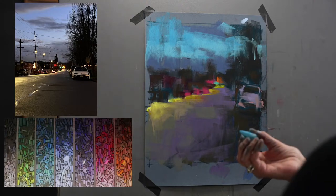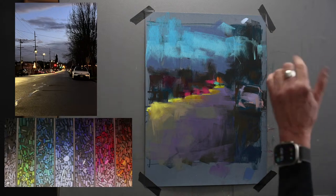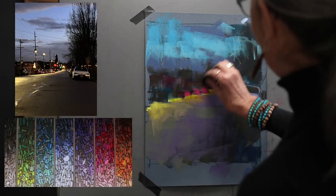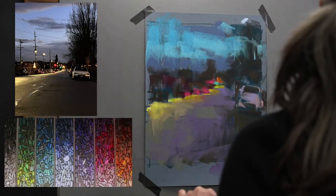Okay. I always think to myself, well, that doesn't suck. That's terrible to say, but that's kind of what I think about when I'm painting. Like, okay, how good is it? How much is it doing? Is it bad?